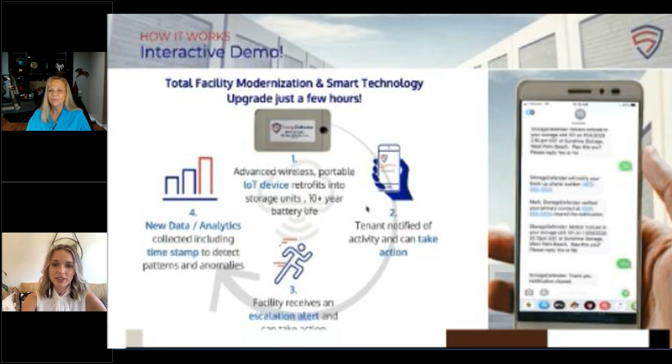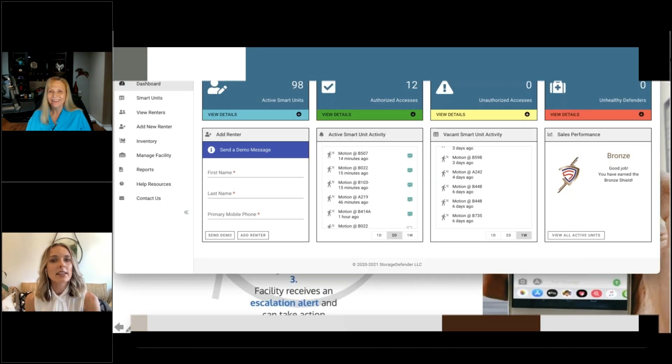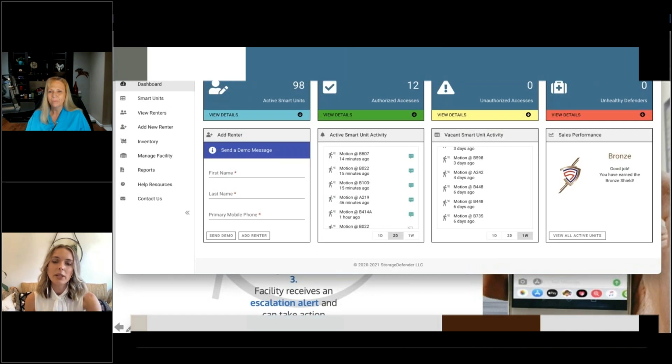What I wanted to show you here on the dashboard. So yeah, this is our back-end facility dashboard. And so this is one of the facilities we have. They've got 98 smart units activated right now. And what I was going to tell you is because of the fact that we're a cloud-based system, you can really monitor this from anywhere.